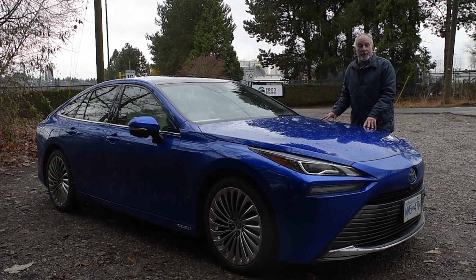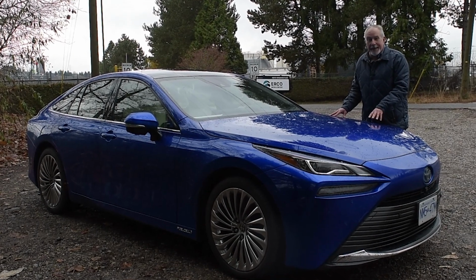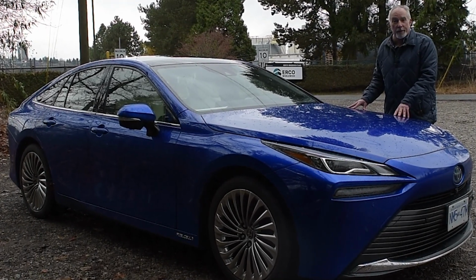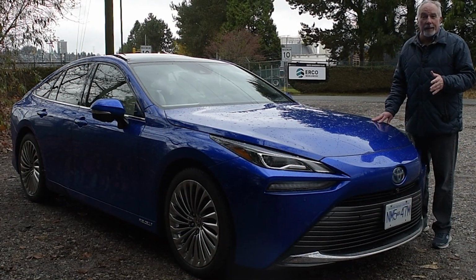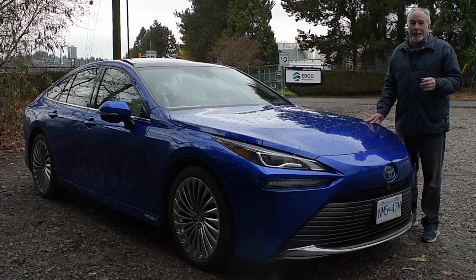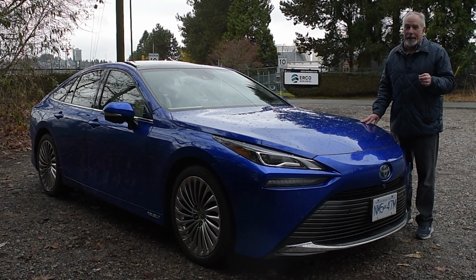I'd like it to be a success. And I'd like Toyota and other automakers to keep exploring alternative fuel technologies. But let's be clear, if you buy this car, you will not save the world from warming. Not even a little bit, at least not yet.